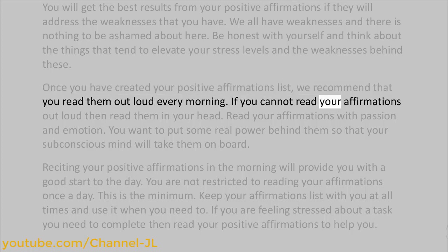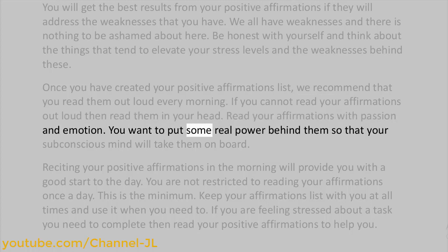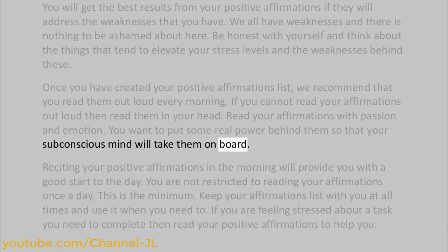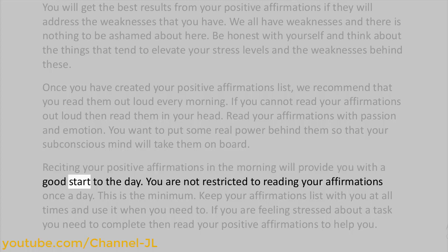If you cannot read your affirmations out loud, then read them in your head. Read your affirmations with passion and emotion. You want to put some real power behind them so that your subconscious mind will take them on board. Reciting your positive affirmations in the morning will provide you with a good start to the day.